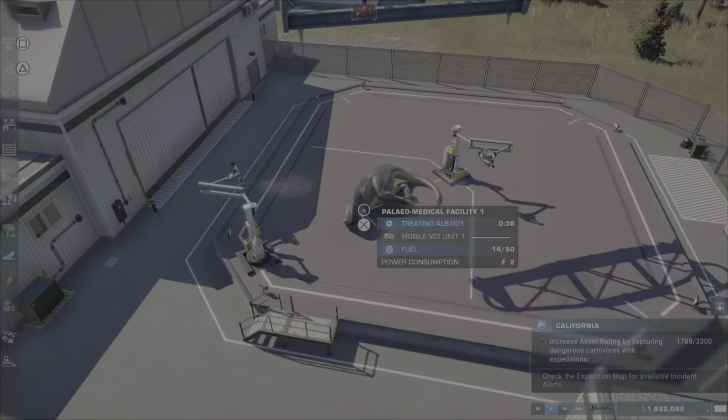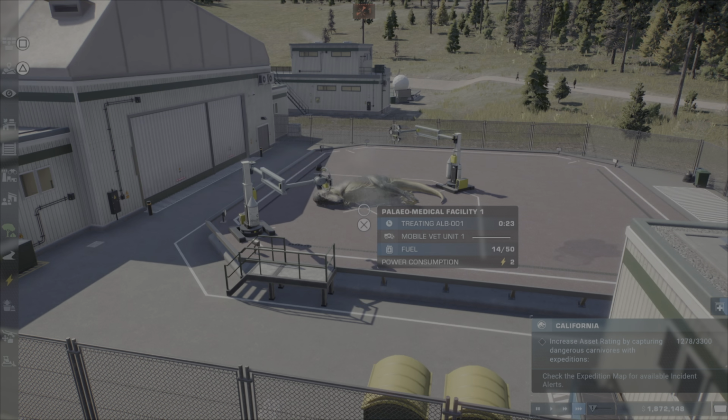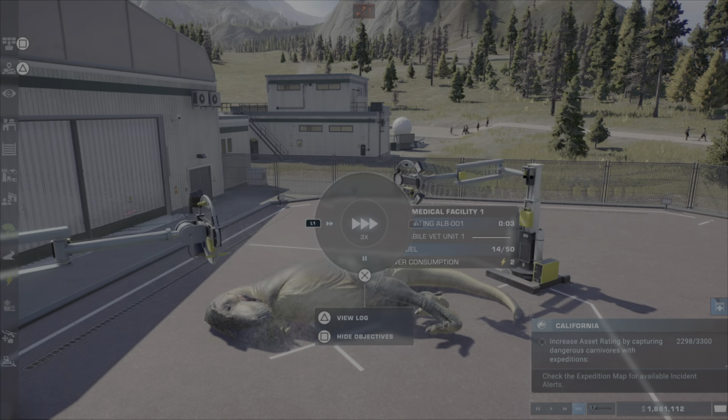Underway. Asset delivery confirmed. Magic juice number 2. Go magic juice. Go magic juice. Asset transported. The big boy now. Asset has been collected. Go magic juice.